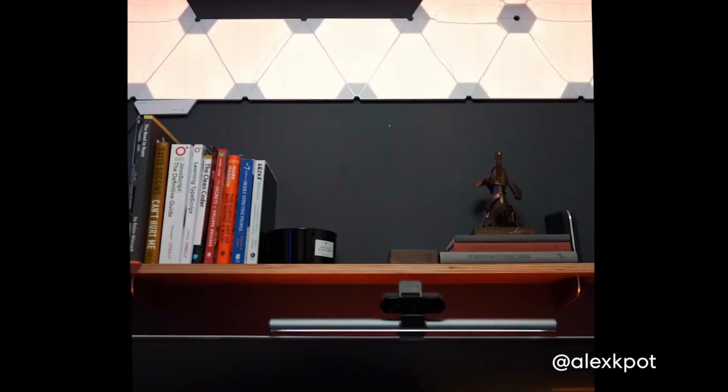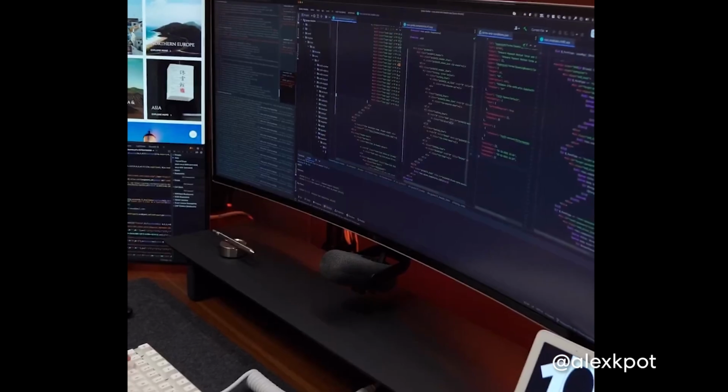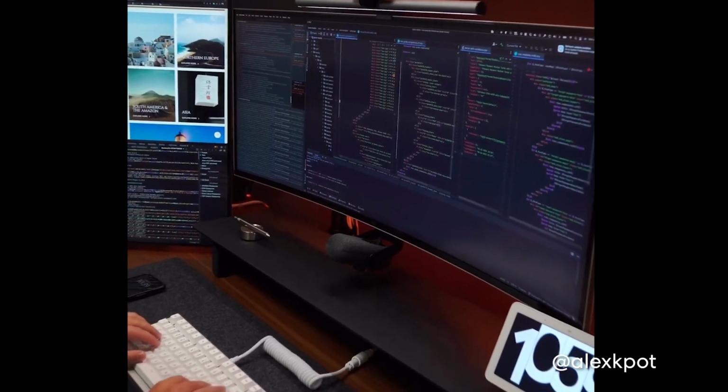The third setup that we're going to feature is Alejandro. Now, he's a software developer and an amateur photographer with an absolutely awesome desk setup. Not only does he have a lot of ambient lighting and lighting in front of his screen, but he also has some really cool tech accessories that make the whole setup feel really seamless.